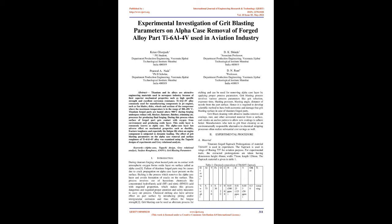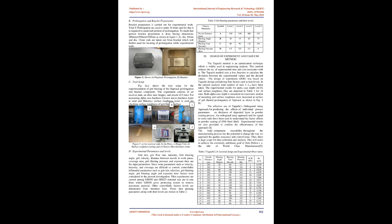2. Experimental procedure. A. Material. Titanium forged flap track prolongations of material Ti6Al4V are used in the experiment. The flap track is used in wings of the Boeing 737 for aviation purposes. For experimental trials, the extracted prolongations have dimensions: height 48 mm, width 77 mm, length 120 mm. The flap track material is given in the table.